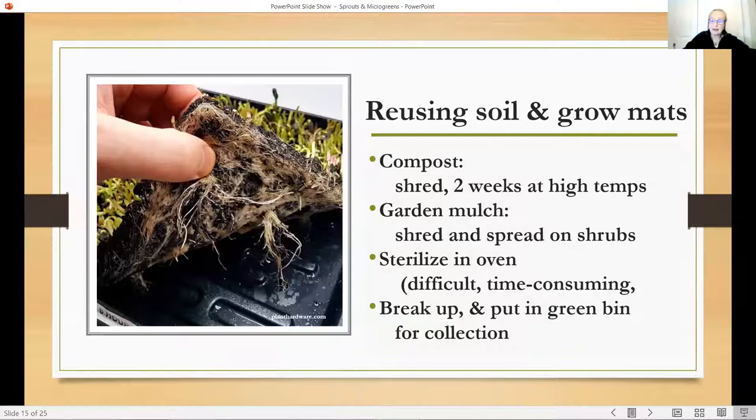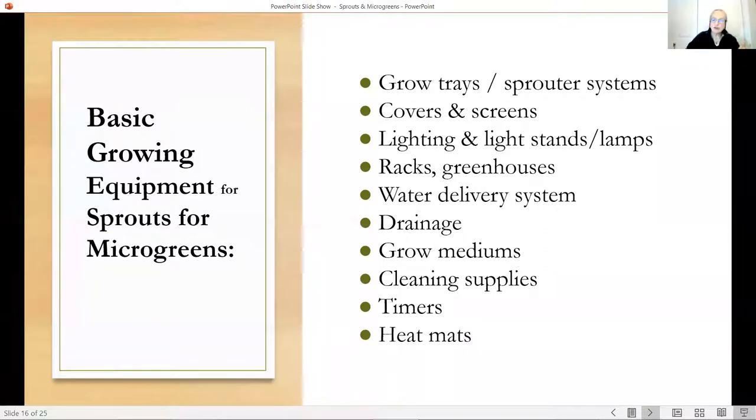Now, we're going to look at some of the basic equipment that you need. And there will be some do-it-yourself, some DIY, just to give you a sense of what you're going to need to invest. So you're going to need grow trays or some type of sprouter system. You're going to need a cover, domes, sometimes screens. You're going to need lighting, light stands, lamps, if you're going to do microgreens. You're going to need racks. You can even have a small greenhouse, and both larger scale sprouting systems and microgreen systems might use those.